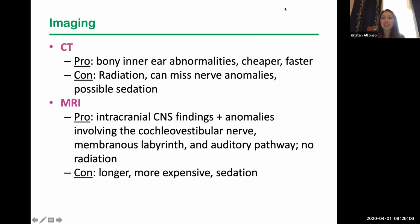Okay, and last but not least, imaging. This is one that's really changed over the last couple of decades as well, deciding which would be the better imaging in terms of CT or MRI. Obviously, we're talking about this for workup in terms of your imaging for the OR, if you're planning to do surgery. We'll chat about that in a moment as well.